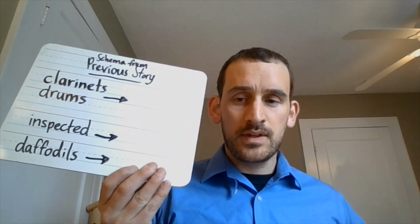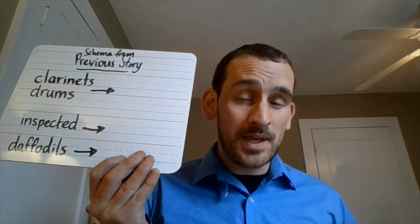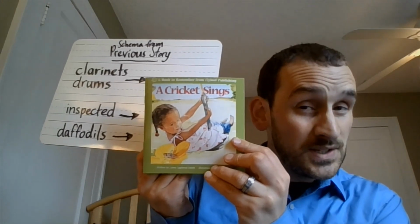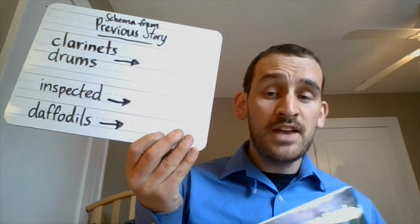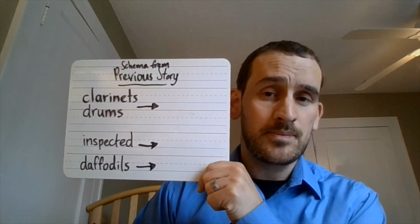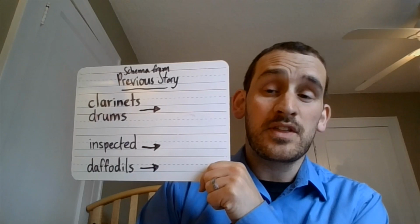Let's take a look. Clarinets and drums was from the story My Vivid Town. Do you remember when they played that in the streets? Yeah, that helps build on our schema for this story. Inspected was from the story A Cricket Sings, when she inspected the cricket and the cricket inspected her. And finally, daffodils was from the story The Sunset Pond. All of these stories help us build schema for the next stories coming up, just like every experience that we have helps build schema for things that happen in our life next.